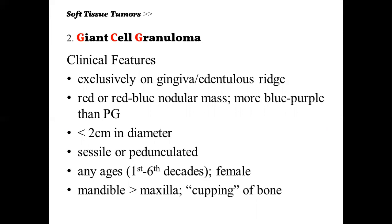Less than 2 cm in diameter nito, commonly. And it's usually sessile or pedunculated. Any ages can be affected by this one, but within the first to 6 decades, usually on the female. Unlike the pyogenic granuloma, this occurs more on the mandible than in the maxilla. And sometimes on the radiograph, makakita tayo ng tapping of bone. Sabihin, parang nahukay niya yung part na bone na yon. Kaya nagkaroon ng radiographic appearance.